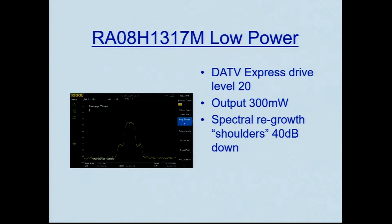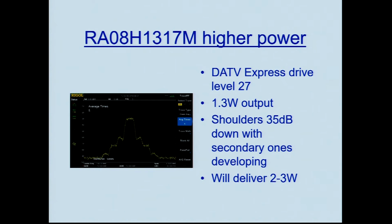This is the output of the module, and this is running at 300 milliwatts output power. Now, bear in mind, this is an 8-watt rated amplifier, and at 300 milliwatts, the spectral regrowth shoulders are about 40 dBs down, which is quite acceptable. If you increase it to 1.3 watts, you can see what happens. It starts to get wide and you get secondary shoulders building up. You can push it up to about 2 or 3 watts, but it really is getting rather wide there.